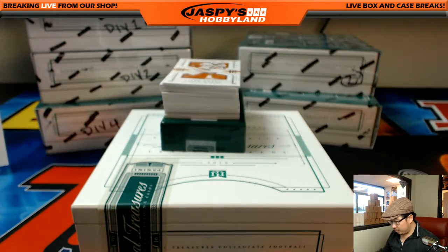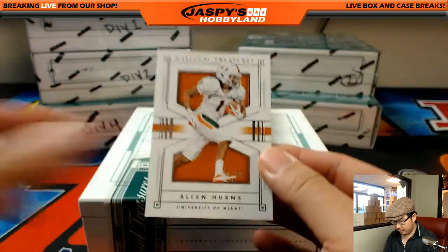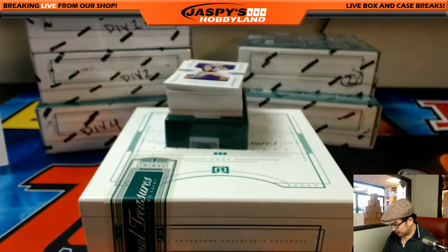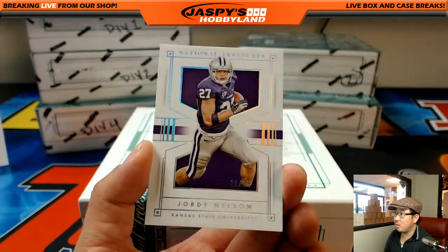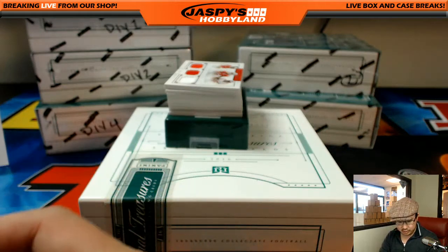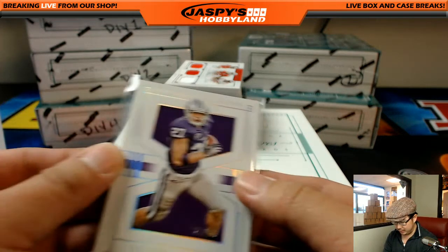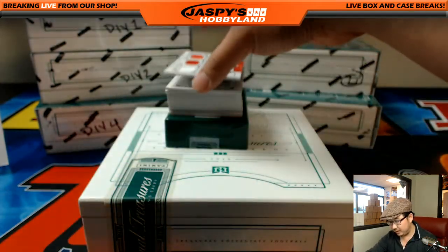All right, here we go. We're gonna start off with 71 out of 99, Allen Hurns, goes to the Dolphins. Well, even better, man. I'm glad I played. Jordy Nelson, 21 out of 25, going to the Green Bay Packers. A Dolphins base card. Jaguars base card for the Allen Hurns going to Ethan. And the Packers numbered base card also going to Ethan.